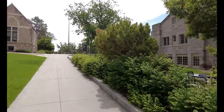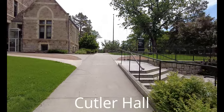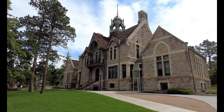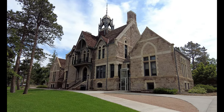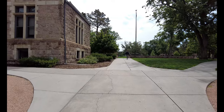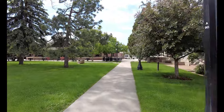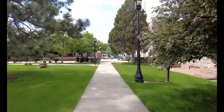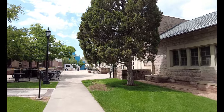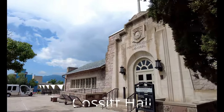As we make our way from the athletic fields back onto campus, the building that we see here on our left is Cutler Hall. It is one of the most historic and iconic buildings on the campus. It's the first permanent academic building at the college, and it holds a special place in the institution's history. It was completed in 1880, making it the very first permanent academic building at Colorado College. The architectural style of the building is a blend of Romanesque Revival and Victorian Gothic elements. It originally housed classrooms, faculty offices, and various academic departments. Today, it mainly holds activities related to the administration of the college.